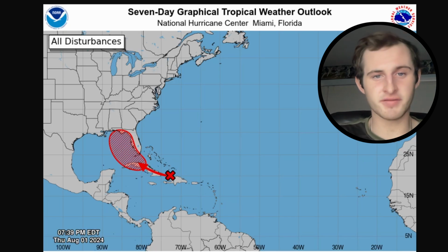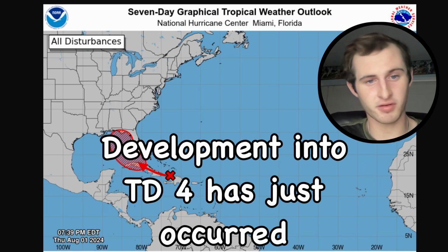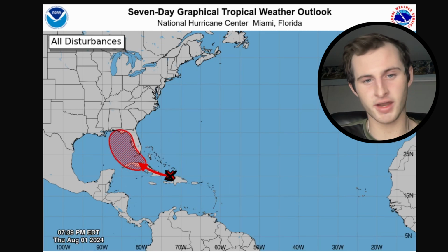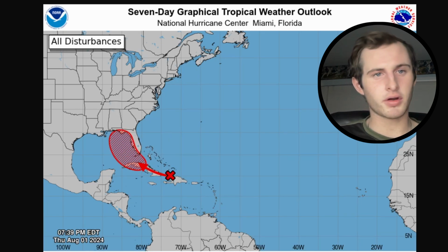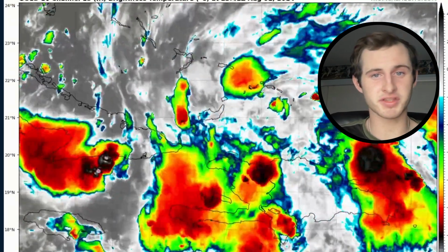So this is dubbed Invest Area 97L right now. It's got a 70% chance of formation somewhere within this red box, currently located where that X is. And I want to go over what it looks like right now first. So as I play this loop, this is currently what the satellite looks like.